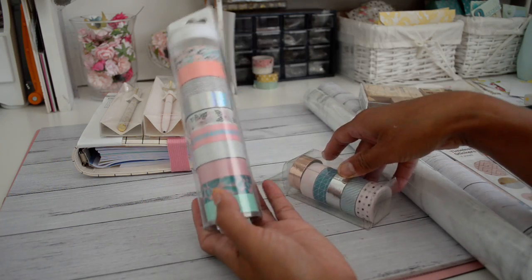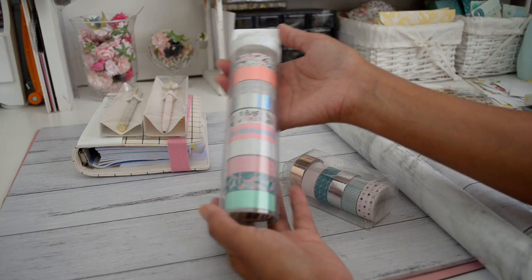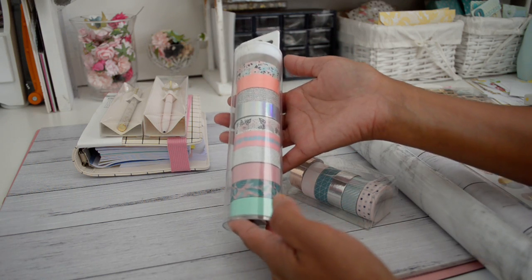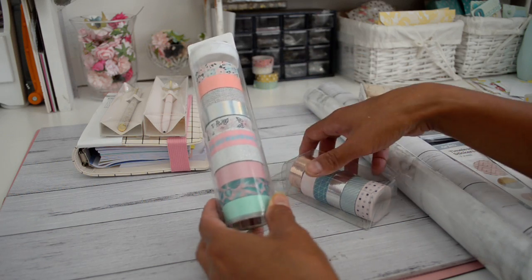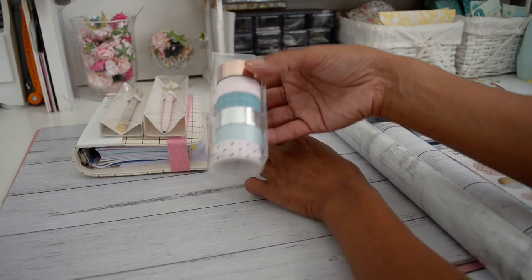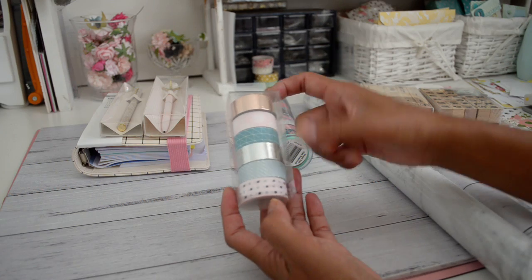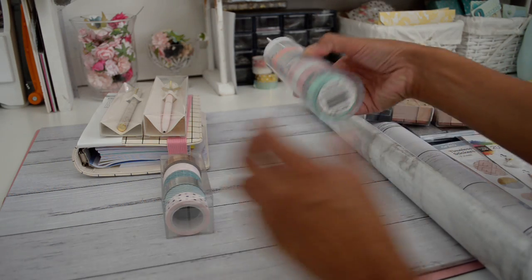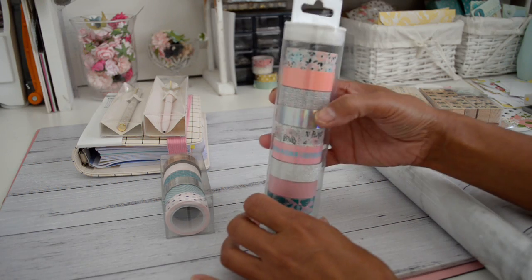And then they had this stack of washi tape, and I really like the colors on here. They're nice and soft colors, which will look great in my planner projects and some of my happy mail. And this is the other one. This is $3 I think, and you get 5 in this pack, and I think this one was $5. So there's quite a few in there.